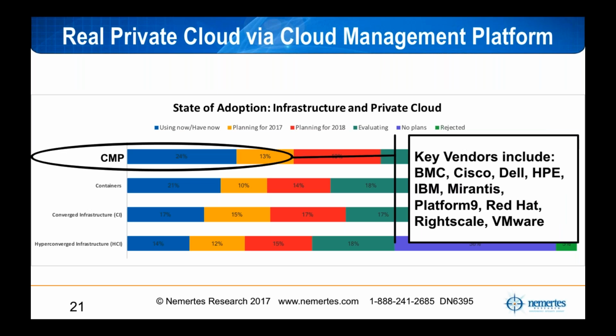Key vendors in the cloud management platform space: there's a lot of vendors to consider, ranging from the traditional management folks like BMC or HP or IBM to organizations that have come into it through acquiring strong cloud management players, folks like Cisco or Dell. You've seen VMware play a significant role in this space as it's evolved up from a virtualization platform to a true cloud platform. And we have folks who are focused around open source projects like Nemertes or Platform 9, around the open source cloud management platform there. And of course, Red Hat is a significant player in this space as well with its CloudForms solution.